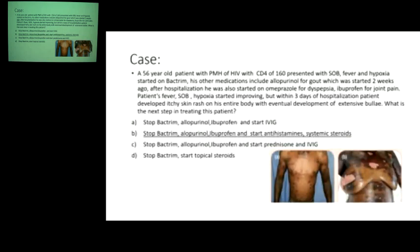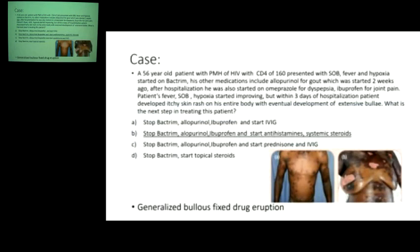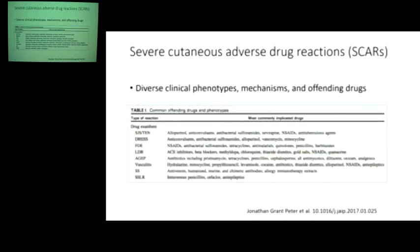The answer is correct, but do you think this is SJS? This is not SJS. This is generalized bullous fixed drug eruption. I put it out there just because you need to understand different types of SCARs. Antihistamines and systemic steroids can be used for GBFDE, and there are many other forms of skin diseases that can look like SJS. And hence, it's important to understand severe cutaneous adverse drug reactions.